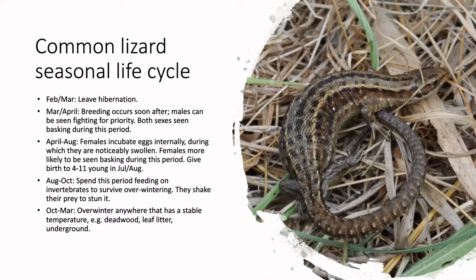And the female is noticeably swollen when she's incubating her eggs. So you can see here, this is a female looking rather chunky, almost definitely incubating eggs there. And that's the best way to tell the difference during this period between April and August. Females do look quite swollen. And they will bask in the best places to help incubate their eggs. That is the benefit to incubating your eggs internally. You can go where the hot spots are.